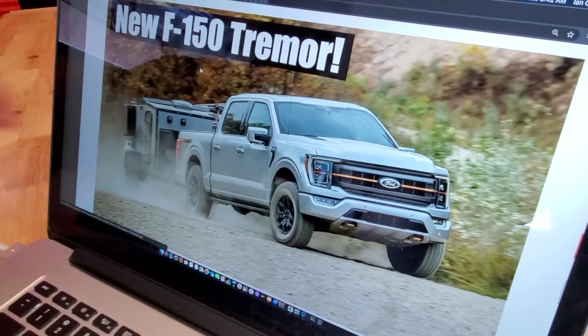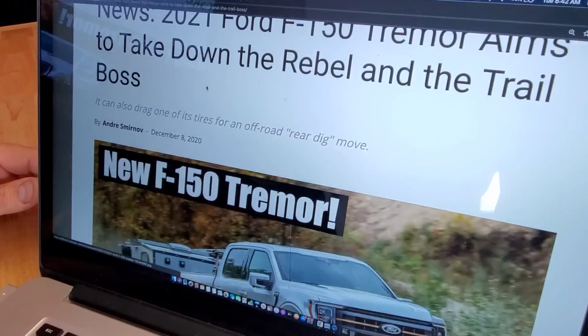It's very interesting. It's got a lot of cool gear, but it also has a couple of small disappointments that I'll tell you about in a second. So let's dig in. We have all the pictures, all the information right here on tfltruck.com.